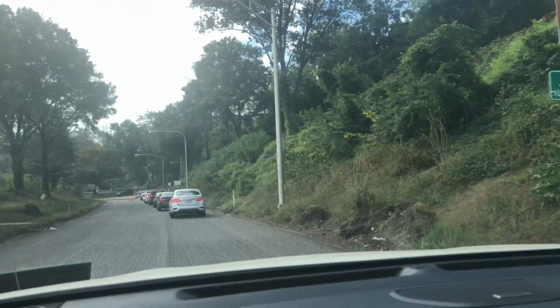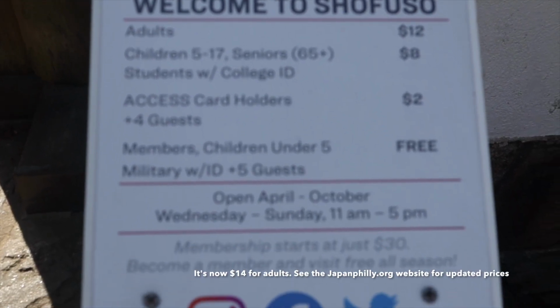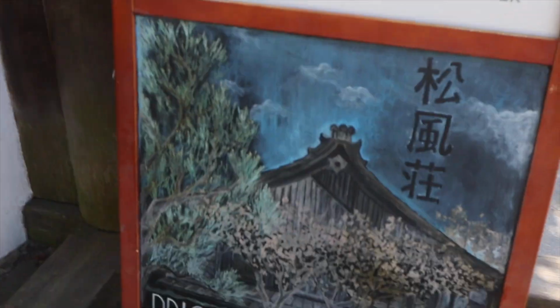It's your girl Nicole Mercedes, and today I was visiting the Shofuso house, which is a Japanese house that's located in Fairmount Park in Philadelphia.